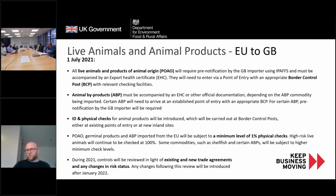Animal byproducts must be accompanied by an export health certificate or other official documentation. Certain animal byproducts will need to arrive at an established point of entry with an appropriate border control post, and certain animal byproducts will require pre-notification. Again, as the EU exporter, you need to ensure that the correct documentation travels with the consignments.